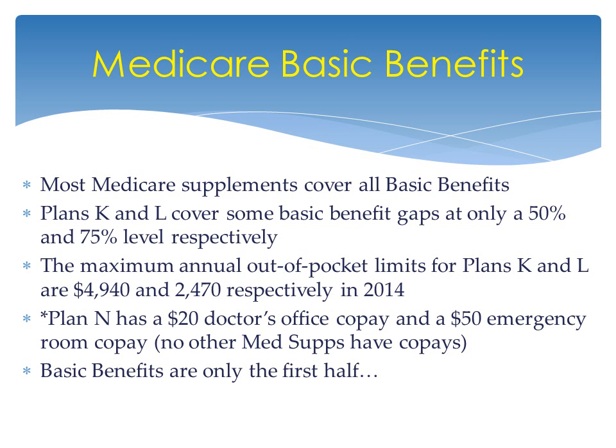As you saw in our last slide, most Medicare supplements cover all of the basic benefits. Plans K and L are a little bit unique in that they only cover some gaps at a 50 and 75% level, but that's up to an annual maximum out-of-pocket each year for each plan. Plan N has a $20 doctor's office copay and a $50 emergency room copay, and is unique in that way. There are no other Medicare supplements that have doctor's office or emergency room copays, but Plan N is still a very popular plan. Basic benefits are only the first half of the puzzle, though.